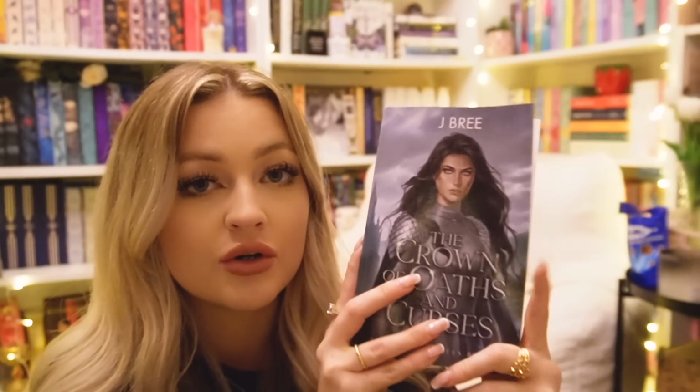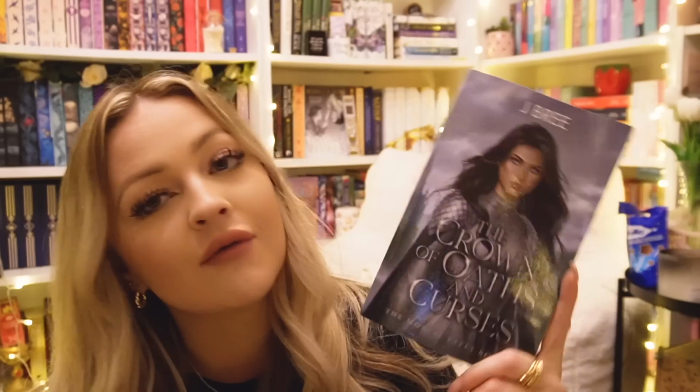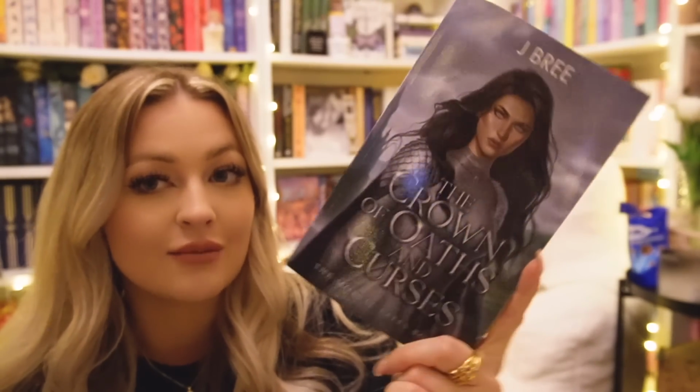It'll be my first J. Bray as well. I do own Broken Bonds, I just haven't read any of them. But I'm really excited to read this one, and this cover is absolutely beautiful.